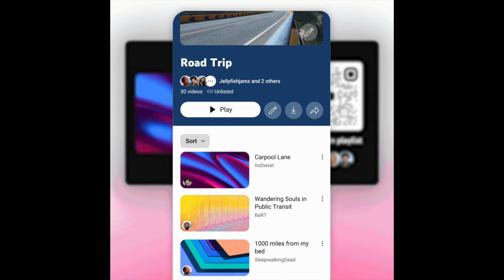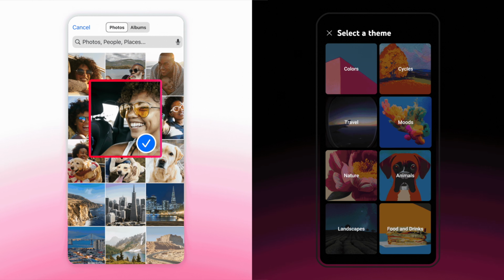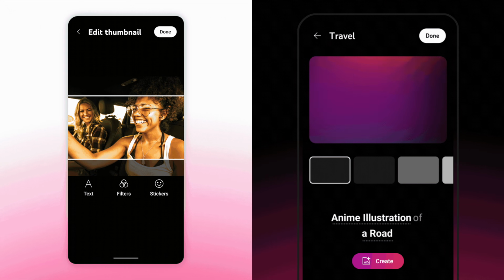So a really good use case might be, I'm having a party. I want to invite my friends over. I want to watch some comedy together. I put on my favorite comedy videos and then I ask them, and they could just add theirs to it. We can pop it on the TV and sit and watch together. Other things we're adding to playlists would be the ability to change the thumbnail for that playlist. So I could do that either through my camera roll or through generative AI.